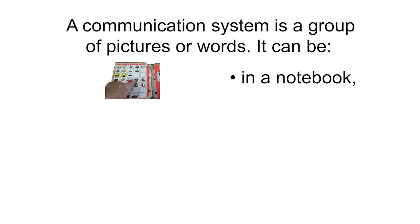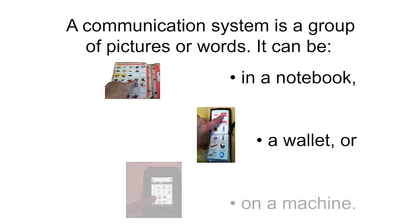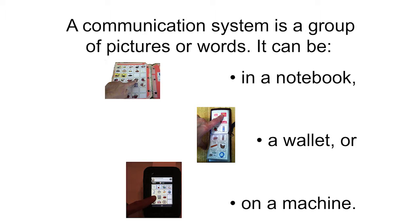Another way to ask for something is with a communication system. A communication system is a group of pictures or words. It can be in a notebook, a wallet, or on a machine. A finger points to a picture on a page in a notebook. A finger points to a picture on a page in a wallet. A finger points to a picture on the screen of a small black box.